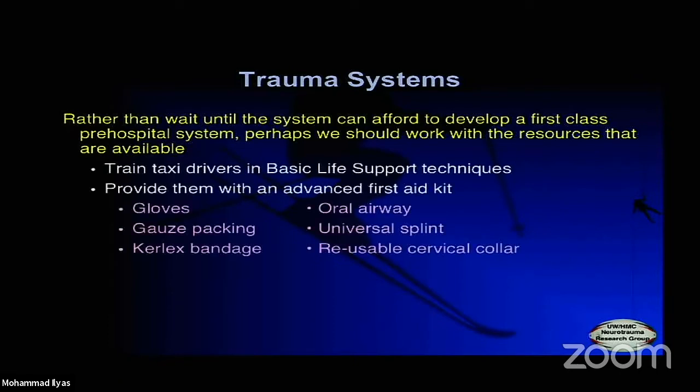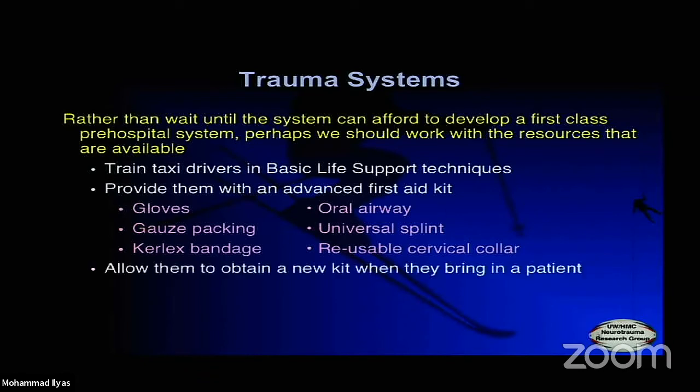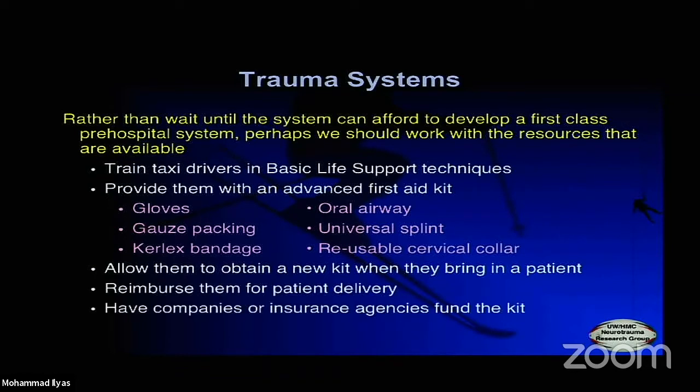Provide them with an advanced first aid kit so they don't throw the patient in the boot of the car. You give them a sheet of plastic. You give them some gloves. You give them something to stop bleeding, etc. You allow them to obtain a new kit. So when they bring a patient in, they get a new kit. You reimburse them for patient delivery. You pay the taxi fare. And you can have companies or insurance agents fund the kit. So it's a cost neutral system.